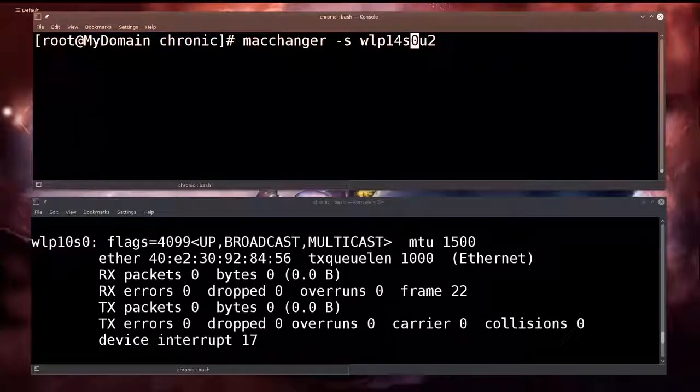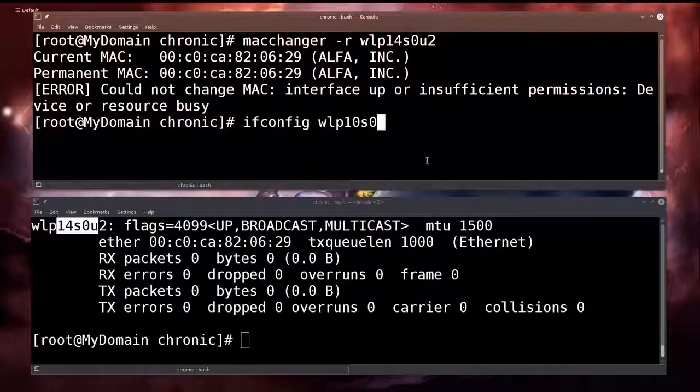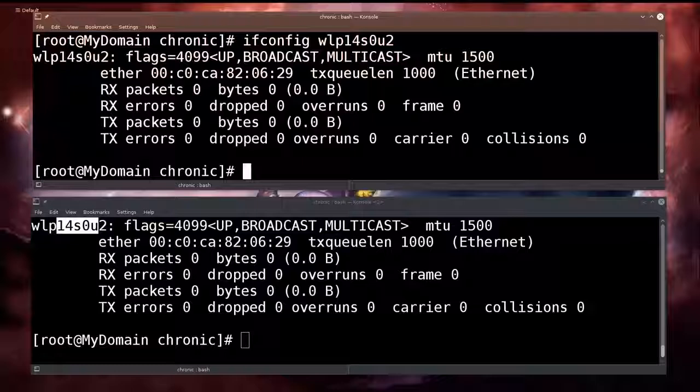Okay, so we are going to use the -r, which is the random flag, and could not change the MAC address: interface up or insufficient permissions, device or resource busy. Well, that's perfectly fine. We can just type in ifconfig. I'm just going to use this one, the deprecated command, wlp10s0, because I really don't feel like learning the new one and I don't like the formatting. I know how to use the ip command, and it does give advantages over ifconfig, but for you, I figured that the best output format would be given with ifconfig so that you could see things a little bit clearer on the screen. So wlp14s0u2. This is the one that I wish to change, not the upper one.